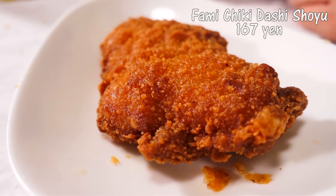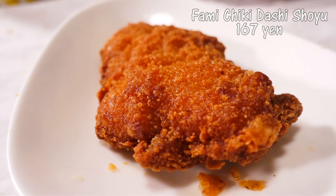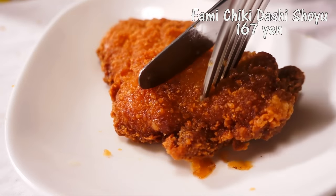Don't eat all of it. We have to eat so much stuff. That's true. We can eat later too. Yeah, I'll put this to the side. Here's the next one. And this maybe is another chicken. The Japanese taste. Wafu. Japanese taste? Soy sauce.